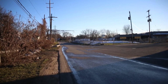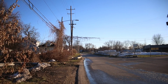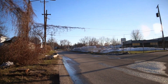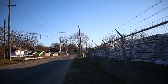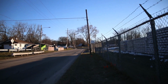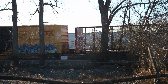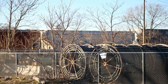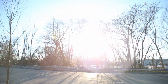All right, around any one of these corners, I might get a peek at this big yellow snowplow train. Fingers crossed. God, and the sun's gonna be right in our eyes too. Oh, there's just no sidewalks back here. I mean, I guess it kind of makes sense. It's an industrial park, but ouch. We're right next to the trains here, but I think that plow train may have been further to the north of us. Well guys, I think we're gonna end this here. We're headed away from our original planned route.